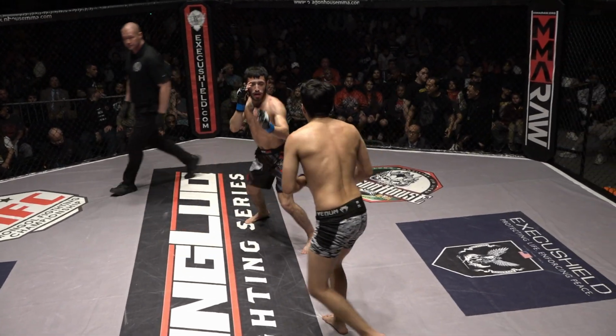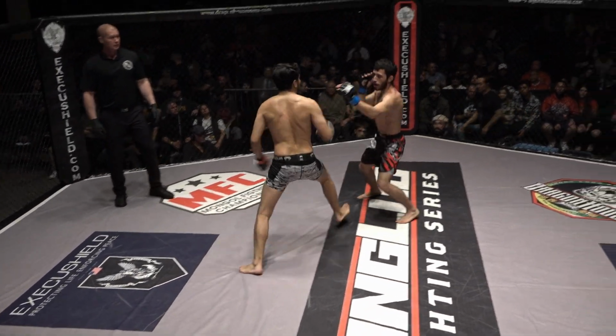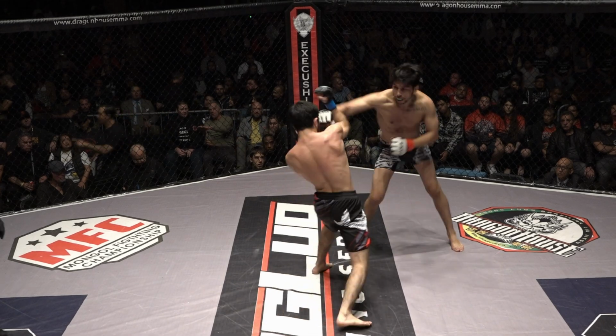And round 2, you have Cyrus with the karate stance. Discipline in the center of the cage right now. Steven with the teep, misses. You can see there's a major size difference here. But Cyrus, not afraid to cover the distance there.